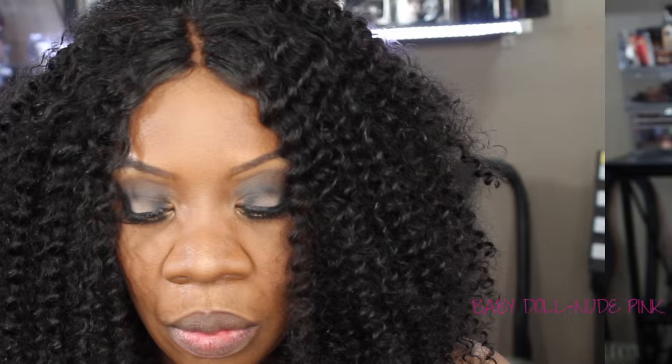Okay, this is 11 Baby Doll, and this is a hot mess if you ask me, but it's a palish pink color. This one also will be retired away in the back of my makeup drawer somewhere, never to be seen again. Moving on to the next color.